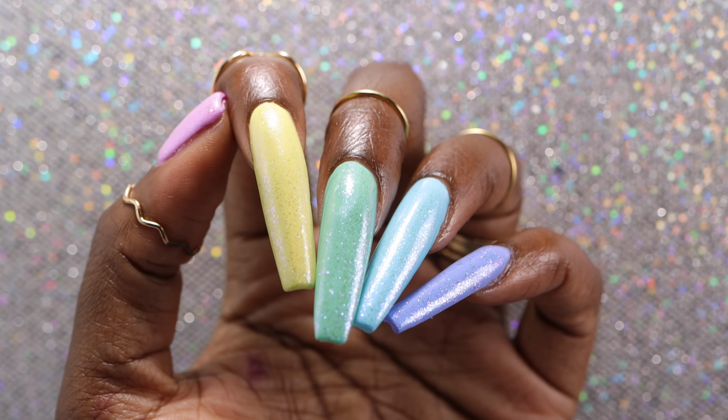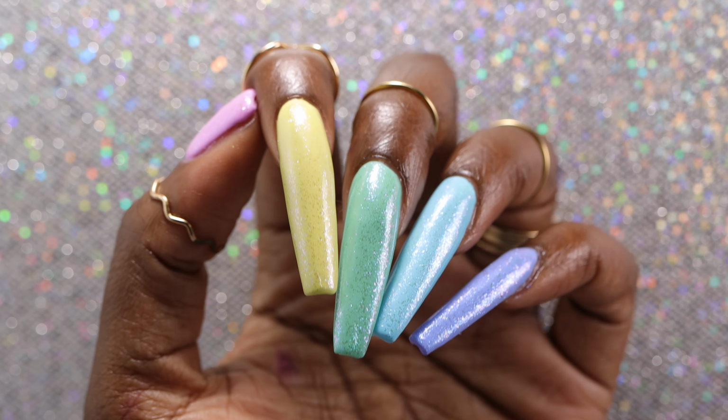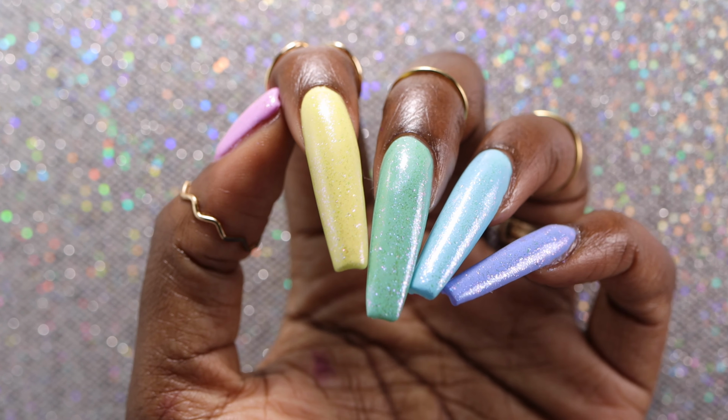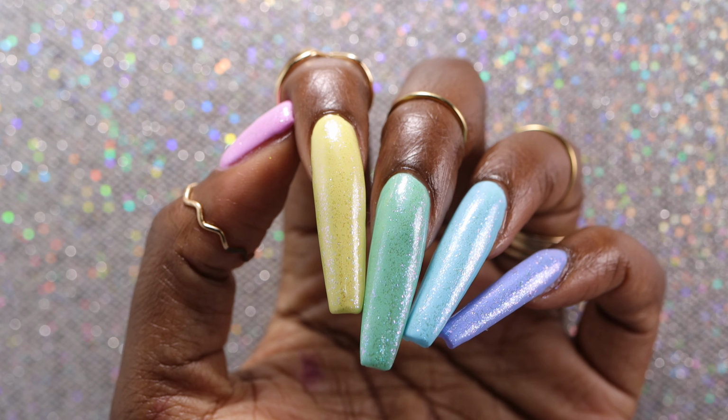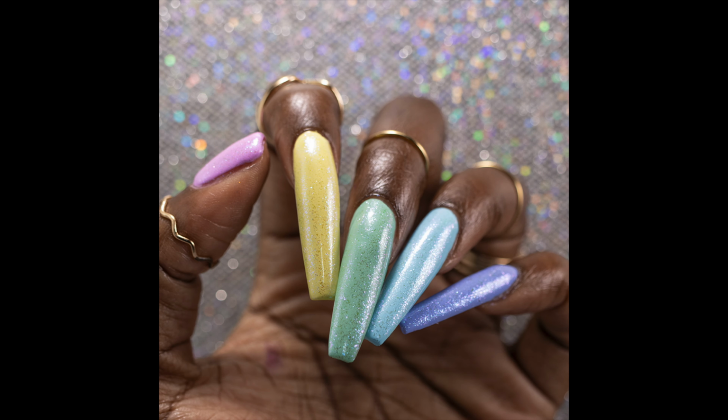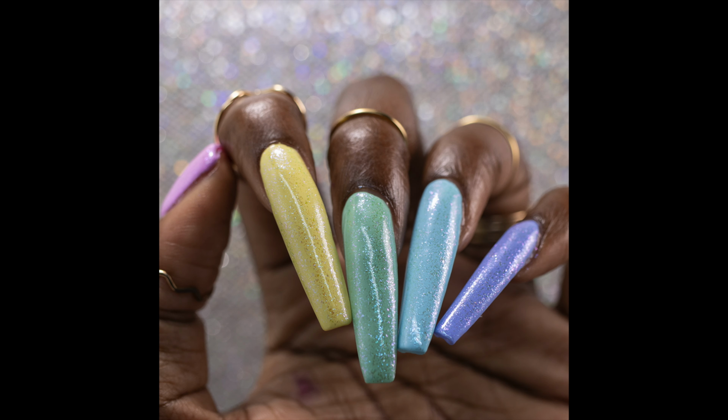And you all know, if I can vaguely make a rainbow Skittle with a collection, I'm gonna make a rainbow Skittle with the collection. So here are all the polishes all together. I loved how this looked. This was the redeeming part of me swatching this collection, seeing everything side by side.